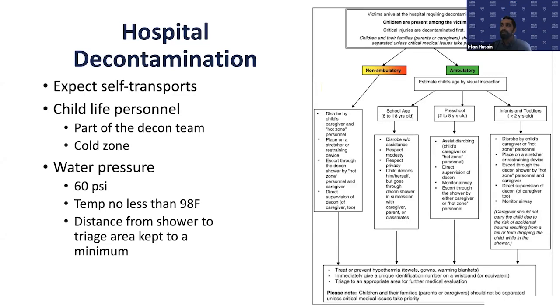For ambulatory patients, or for ambulatory children, you'll try to estimate the age by visual inspection and then break into school age, preschool, and infants and toddlers. So 8 to 18, 2 to 8, less than 2.